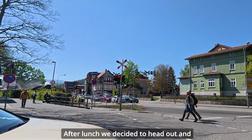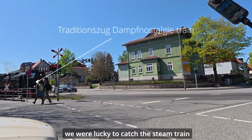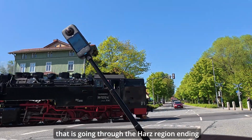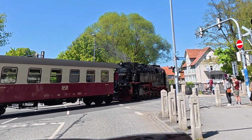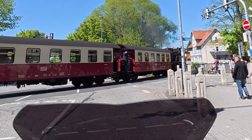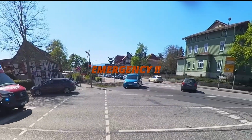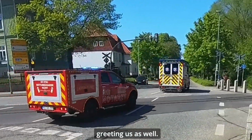After lunch, we decided to head out, and we were lucky to catch the steam train that is going through the Harz region, ending up in the Brocken mountain. Yeah, we even had some of the locals greeting us as well.